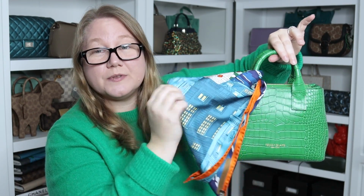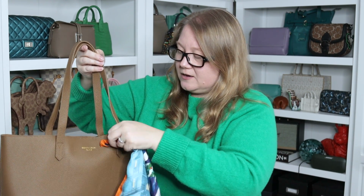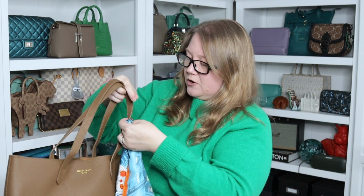And that's more casual and playful, and then you get to see more of the scarf design as well and more of the color. I like that a lot. And if you have a taller tote like this, you can grab the scarf just by one corner and then wrap it around the handle there and just tie it onto itself. Just a really quick little knot.